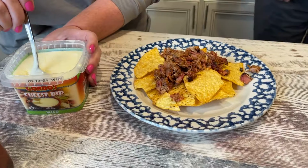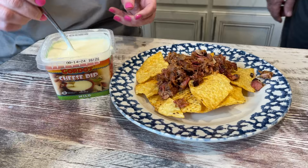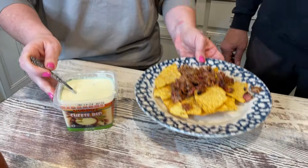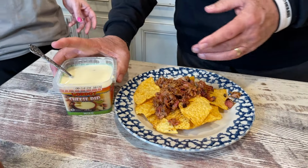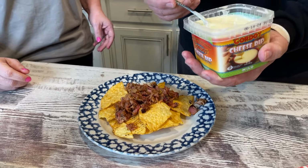Okay, then we just warmed up in the microwave this, is it Ole? I don't even know. Queso. Queso, yes. And I'm going to let you do that too. Okay. It's hot now. Hot.